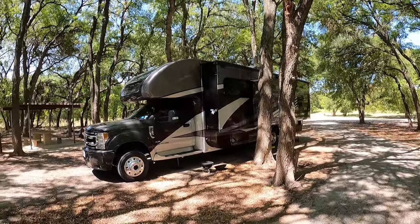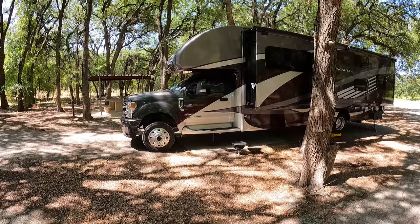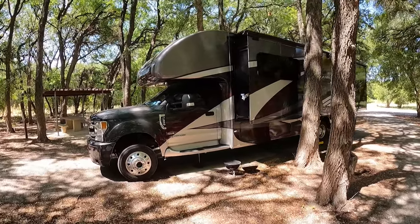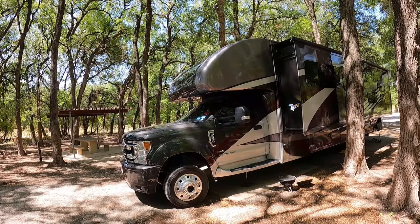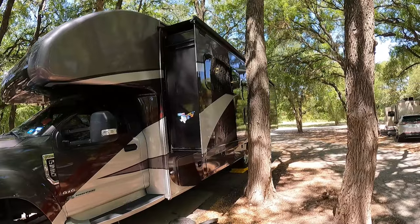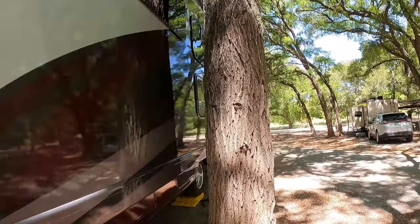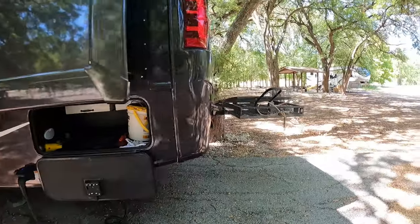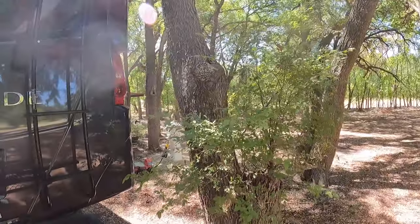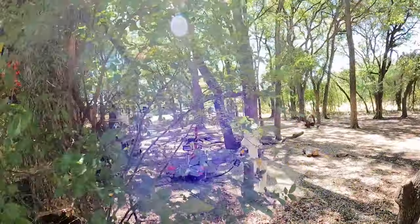But one of the things that you don't get when you're looking at the pictures on recreation.gov is perspective. So let me give you perspective on site number 3. If I'd have had perspective, I probably wouldn't have selected this pull through. It's really snug for a, you know, we're 34 feet long. I think this was intended for a much smaller RV. And about 5 inches of clearance there on the slide. I'm on 3 blocks. And we got another tree back here. We're snug.